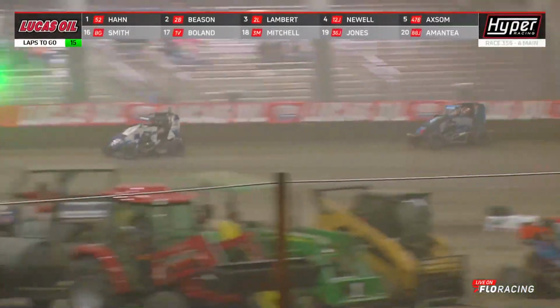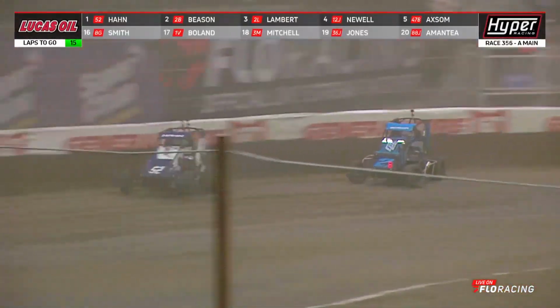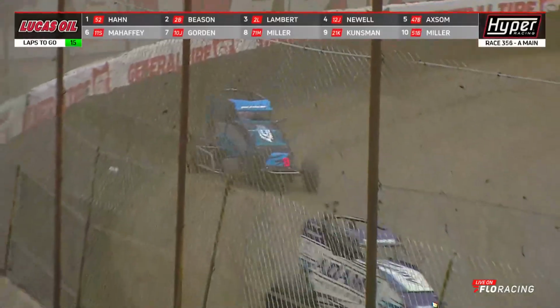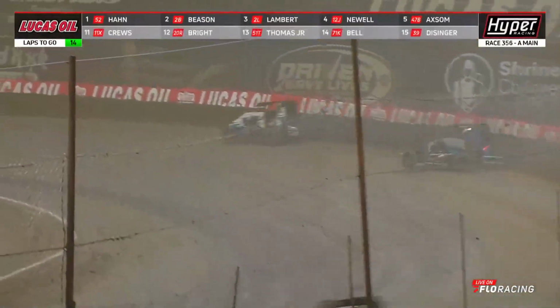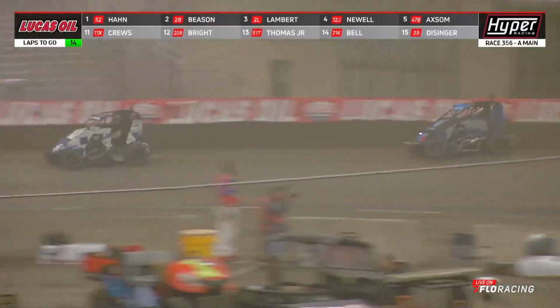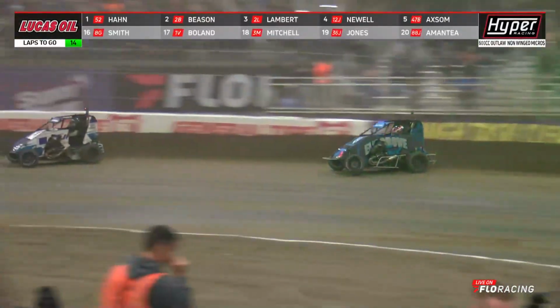It's up top, and if you can't ride the rim right now, you're not going forward. As Beeson closes on Blake Hahn, we're halfway home. Here's going to be the hard part: Beeson makes a slight mistake right there. When do you slide him? Because we're going so fast around the Expo Raceway, there's not much grip across the middle of the racetrack to throw a slide job. You're going to have to have a really good run on him and time it just right, unless you want to clean out Blake Hahn.